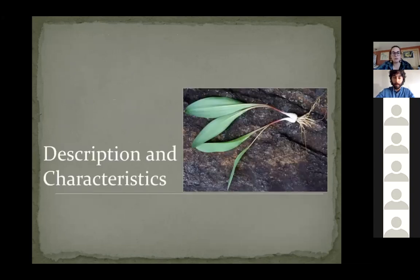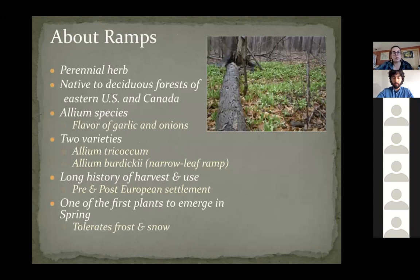Cool. So we're just going to go over some descriptions and characteristics of ramps. As Karen mentioned, ramps are a perennial herb. This just means that the plant comes back year after year from a rootstock that lives underground throughout the year. They're native to eastern deciduous forests of the eastern US and Canada, and they have a flavor that's similar to garlic and onions. Some people would describe it as a perfect mixture of both. There's two species native to this region, Allium tricoccum and Allium burdickii.